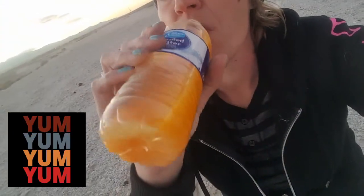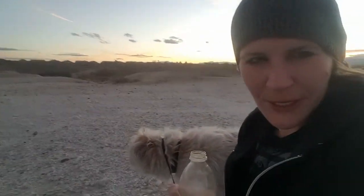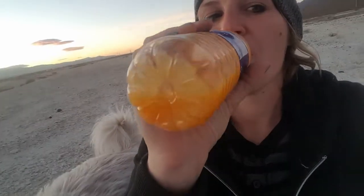Dub. Now, this is good orange. It's like candy. MREs. You need this one. Look how pretty it is. It's pretty. That is so good. Good job, Dub, on the creamsicle. That's the winner.